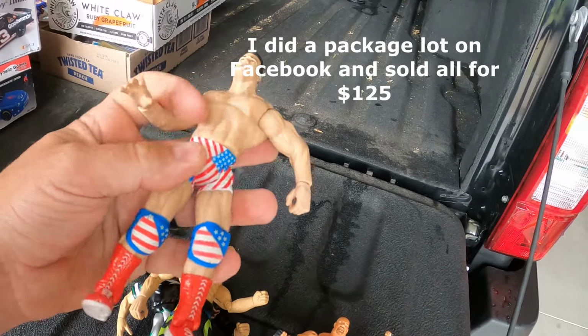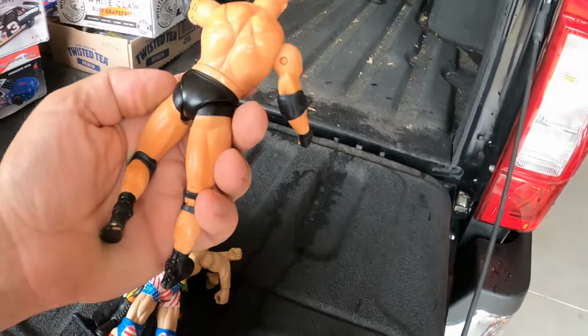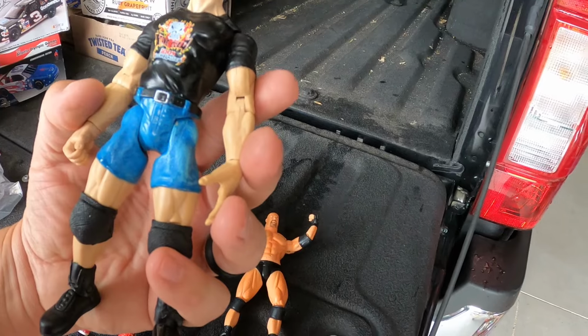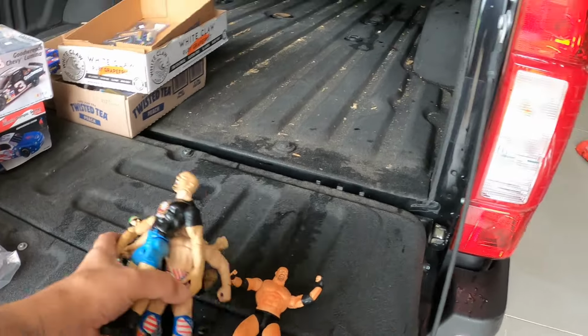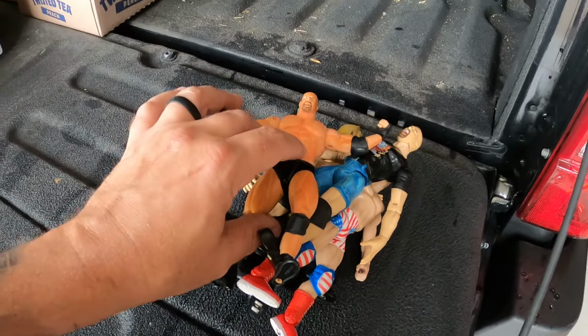I want to say this is John Cena. This is Goldberg. And is that another Goldberg? I don't know. You guys tell me. It says bye bye Jack. Oh, 99. I'll probably clean these up just a little bit. They seem a little dirty. Like this, I don't know if maybe he's supposed to be that color.